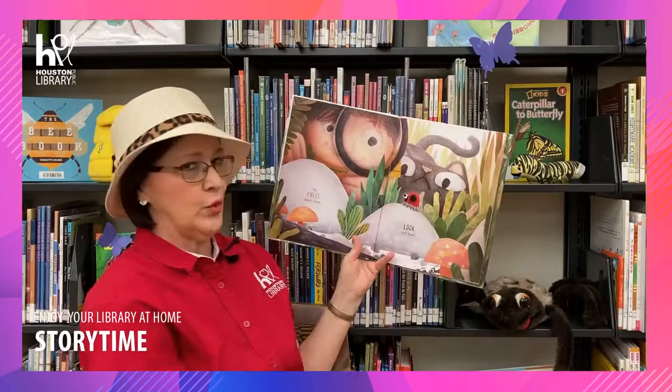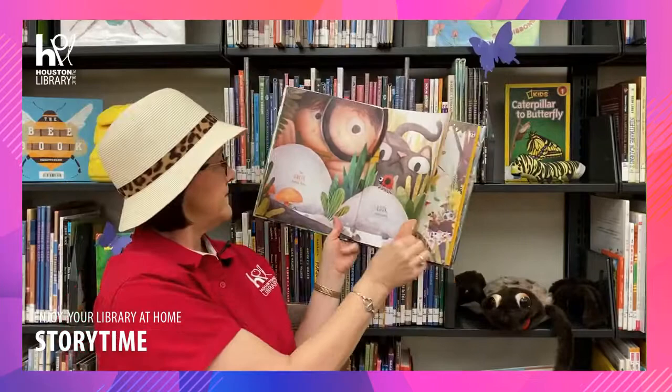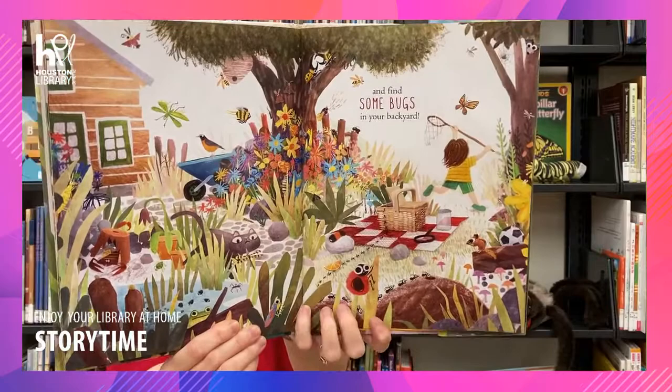So kneel down close. Look very hard. You see them using their magnifying glass? Because bugs can be small. And find some bugs in your backyard. Or maybe in a park close by, if you don't have a backyard.